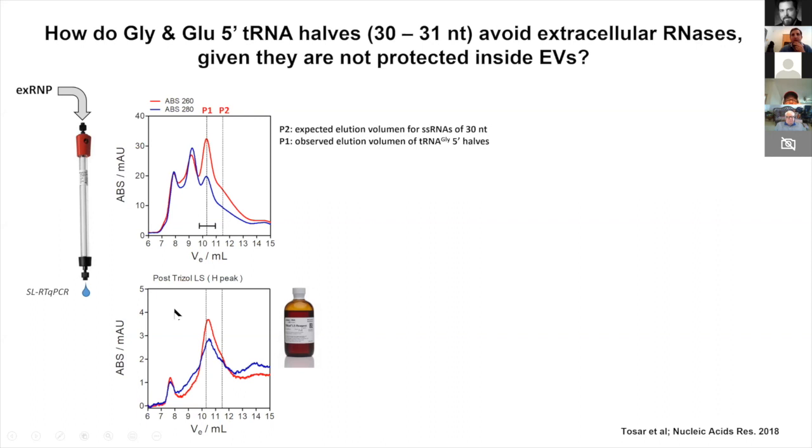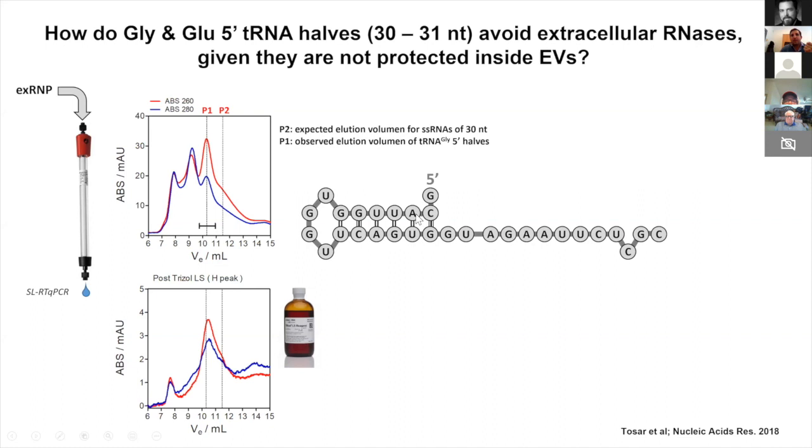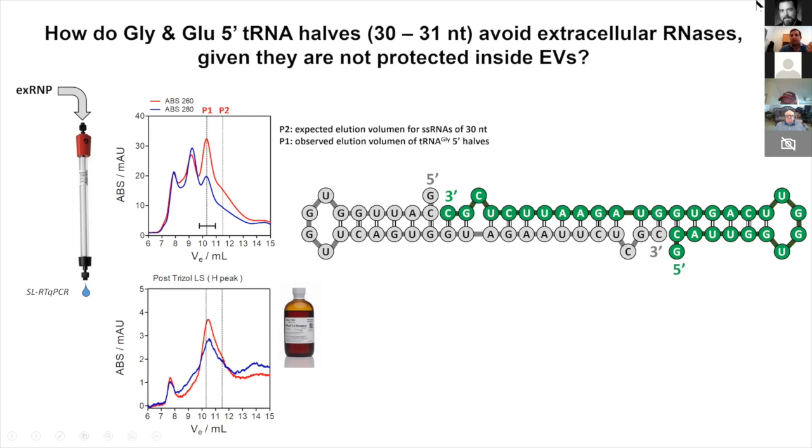So then we looked at the sequence and realized that we could expect it to form a stem-loop structure. The 5' end of the 5' fragments forms a stem, but then there's an unstructured 5' tail. And when looking at this sequence, we realized that it is in fact self-complementary. So at least in theory, we could predict the formation of homodimers of these glycine tRNA fragments.